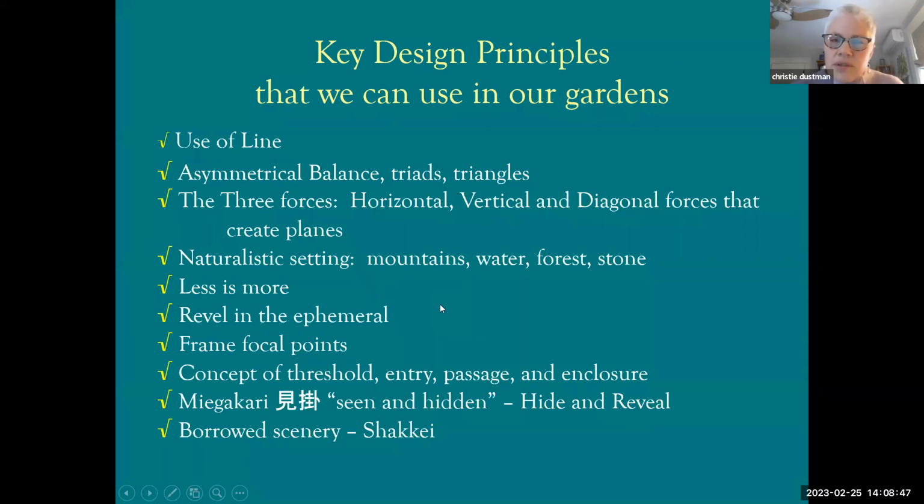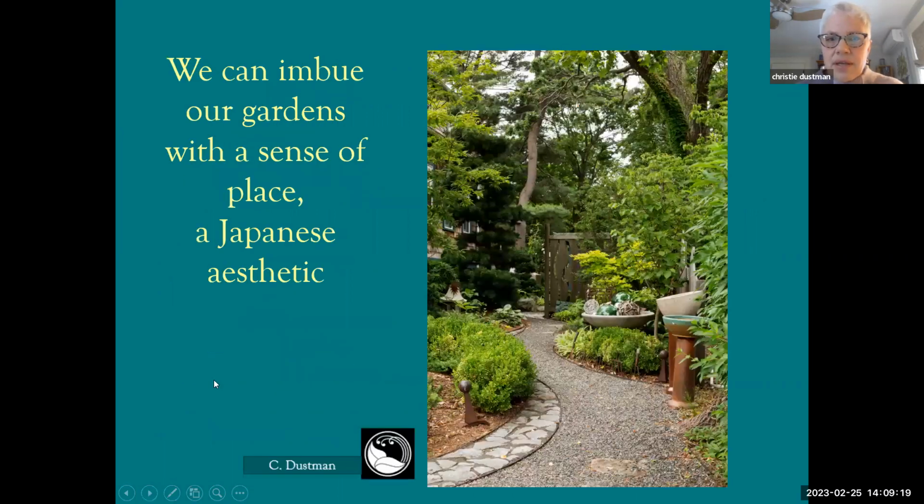So we've talked about line, balance, the use of evoking some sort of a naturalistic setting, less is more, framing, viewpoints, that focal points are usually off center. The idea of enclosure, the idea of hiding and revealing. So these design principles that we can use in our gardens to try to bring in that sense of spirit, that sense of place.